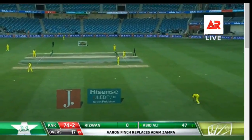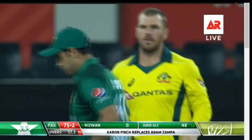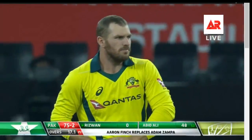And he's that sort of bowler. Clever use of his pace variations. Get through his overs quickly. So he looked to do the same here this evening. But with Pakistan under pressure, rush through them.